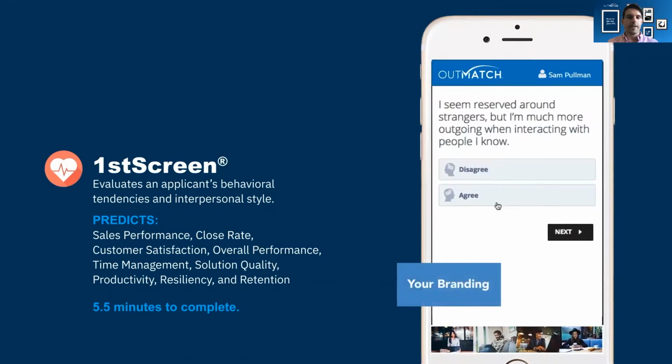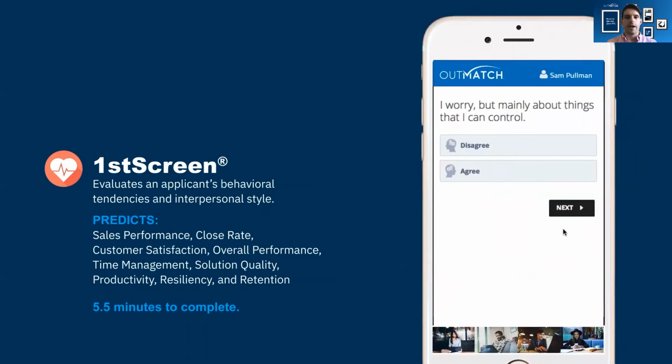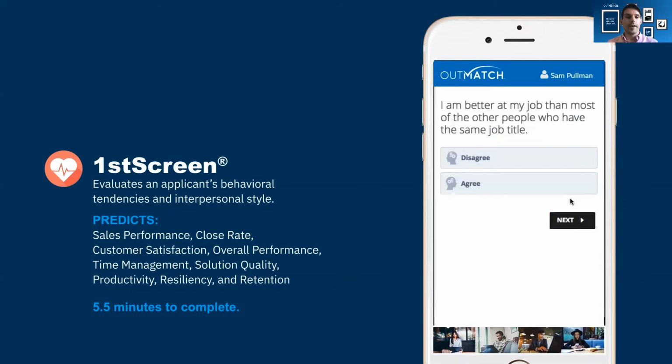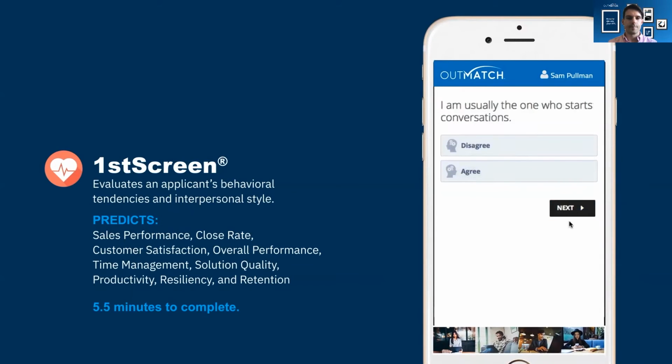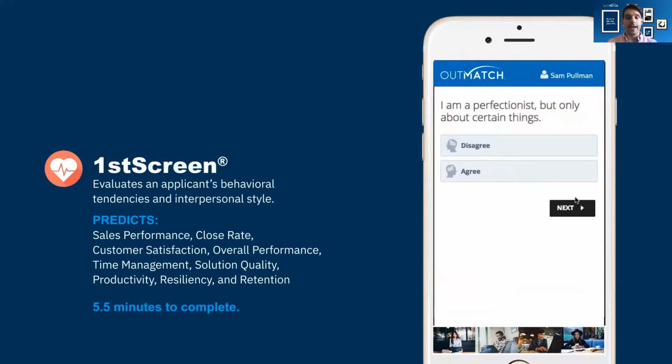The first screen can help you assess a candidate's behaviors and predict a range of quality of hire metrics. It takes about 5 minutes to complete. It's fully branded, and candidates simply have to choose whether they agree or disagree with statements as they appear on the screen. Candidates can take the assessment any time of day, anywhere in the world, and on any web device. While in the background, Outmatch will score the candidate's responses to predict how good a fit the candidate is for your role.